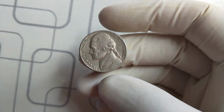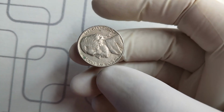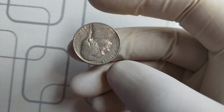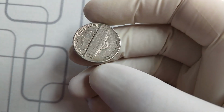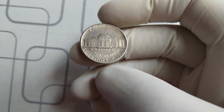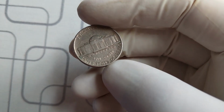In this video, we will explore everything you need to know about this coin, its history, why it's so rare, how to identify one, and why it can be worth such an astronomical amount. So, make sure you stay tuned until the very end, because this is going to be an eye-opening journey into the world of rare coins. Let's start by understanding the basic background of the Jefferson nickel.